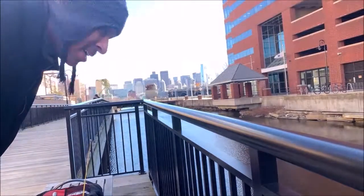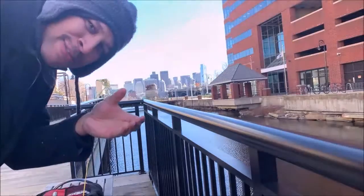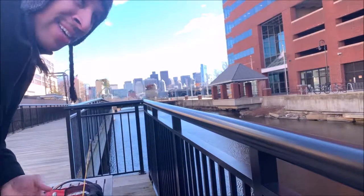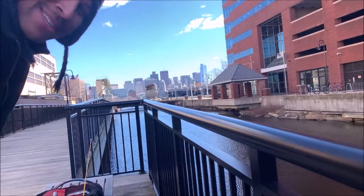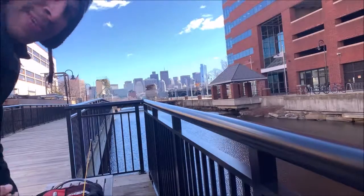Now we're further up, and right over here is a frozen bluegill. It's actually frozen inside the ice. Not sure if it got too cold, it died, it floated up, and then it got even colder and froze the bluegill into the ice. It's kind of a spectacle there, but hopefully the other fish are still active.